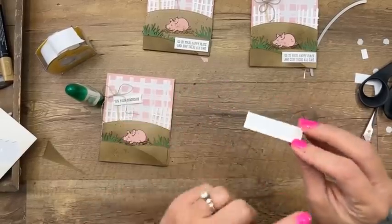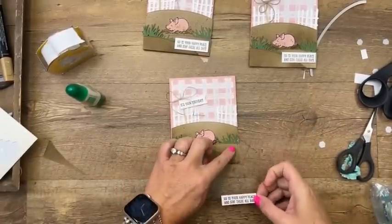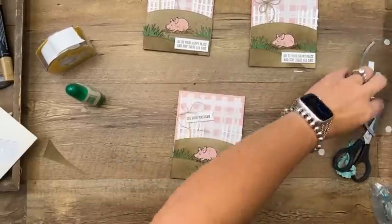Now look what I did. I put a dimensional on one side and regular adhesive on that side because this is up a layer so that I can make it even with that. So it's going to be flat here, dimensional there. And ta-da, we are done.